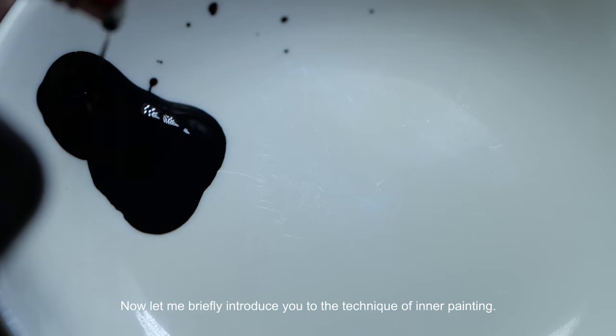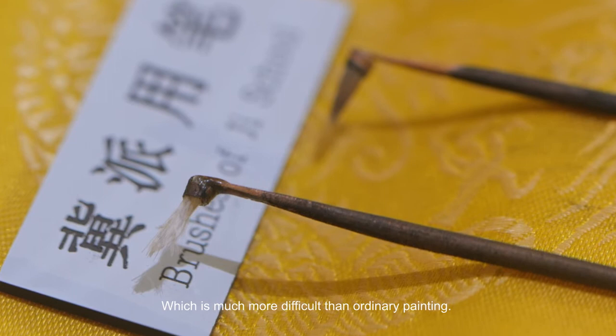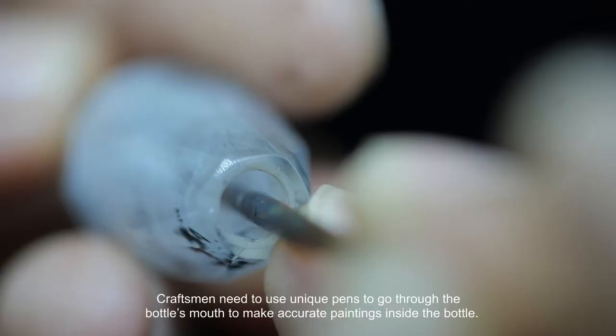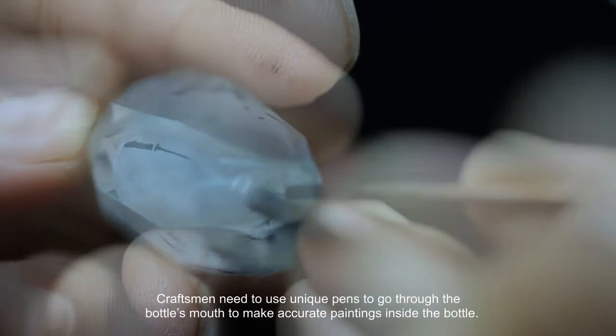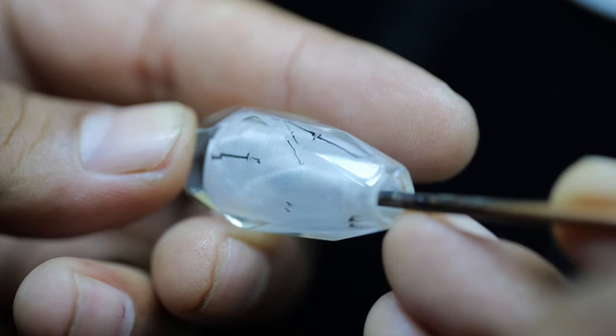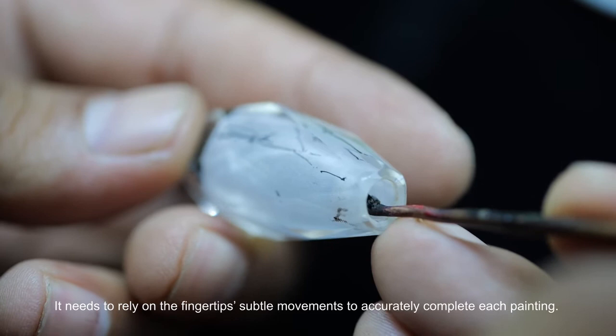Now, let me briefly introduce you to the technique of underpainting. Underpainting requires workers to mirror and paint, which is much more difficult than ordinary painting. At the same time, craftsmen need to use unique pens to go through the bottle's mouth to make accurate paintings inside the bottle. Since the bottle mouth is very narrow, every hand movement is extremely limited. It needs to rely on the fingertips' subtle movements to accurately complete each painting.